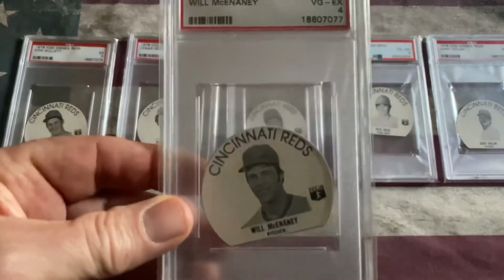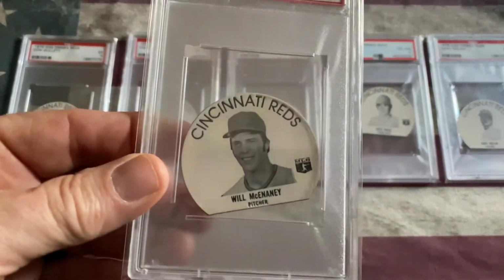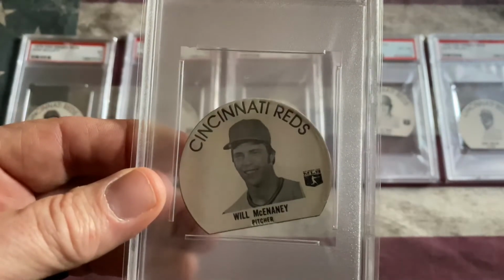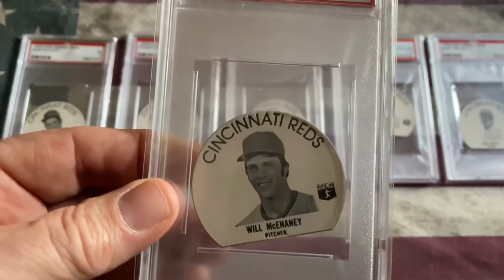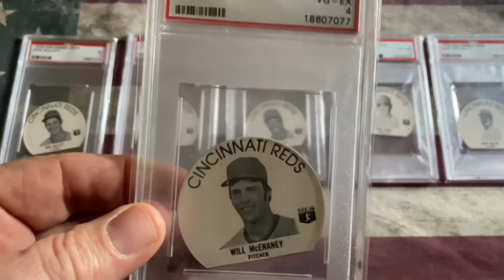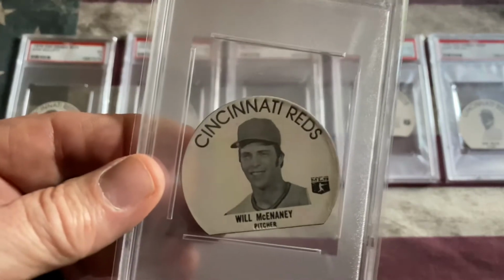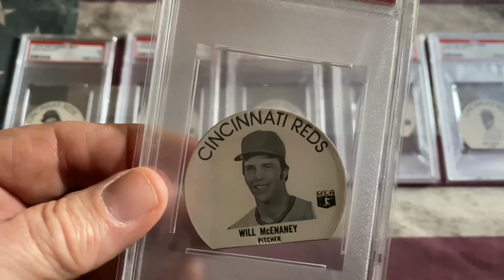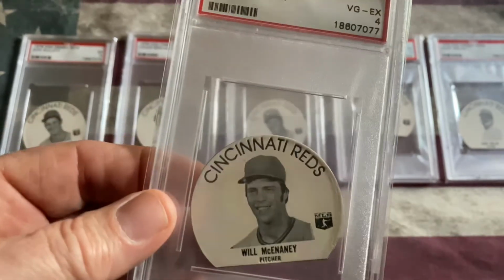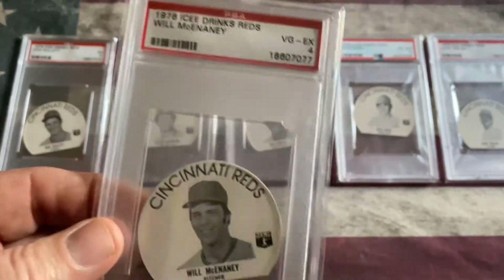And then here we got Will McEnaney. Will here is a lefty. He's with the Reds from 74 through 76, 3 seasons there. His biggest claim to fame was he was on the mound at the end of Game 7, the clinching game. Carl Yastrzemski was up at bat, flied out to center field. Well, I'll tell you what. Instead of me showing you, check it out.